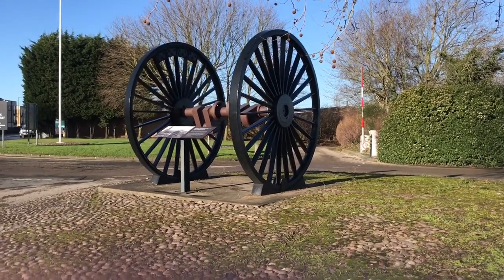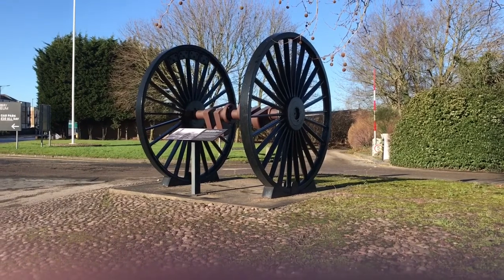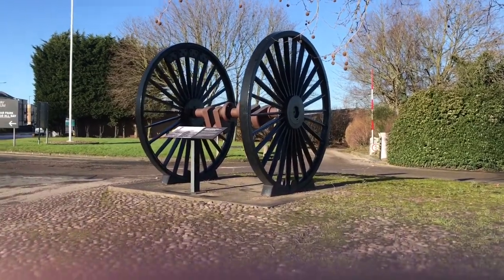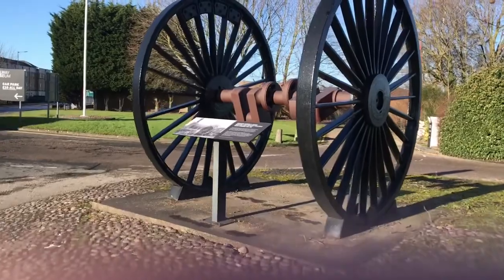I've drove past these big wheels and walked past them loads of times. I never really cared what they're from or anything like that. I just thought, oh, they're big wheels. And I've just come over to have a look now. It's quite interesting. Let's have a look.